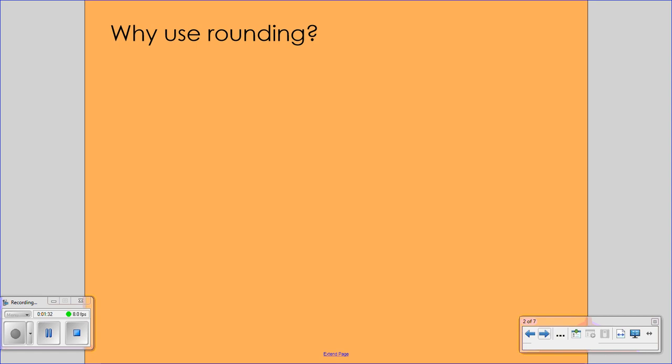Why would I use rounding? Why do I need to know how to round numbers? Why do I need to know that? Because it's maybe an easy step, or it might be on a test. Yes. But think in the real world. Yes, you will have a test on rounding, but your whole life is not going to be tests. Why do you need to know the skill of rounding to be a better person in the world? Why would you need to know how to round?